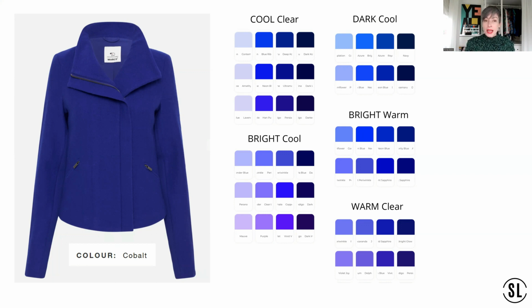So you can see that this jacket, even though it has texture and it's felted and it's wool, the pigment in this color Cobalt is intense enough for it to work within your cool clear, dark cool, bright warm, and also your warm clear too. The other thing I would mention is you will need to see it in person to do your final test, because sometimes photographs have been edited online. So you always want to check in person just to make sure it's going to be right.